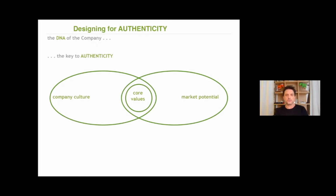Simon Sinek, who is a recently famous business guru, calls this finding the why, finding the company's why. This finding the why has also been part of my conversation for many years. You can also call it finding the company's core values, which is also the DNA of the company, the key to their authenticity.